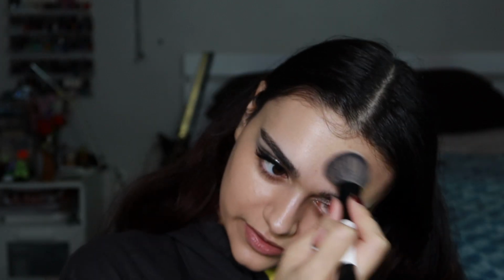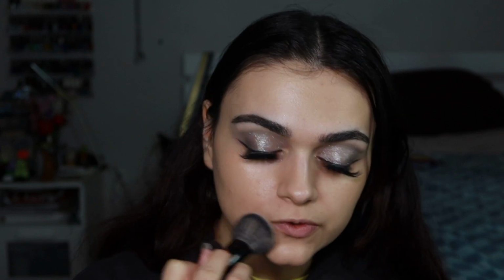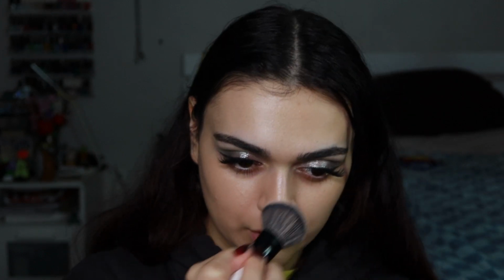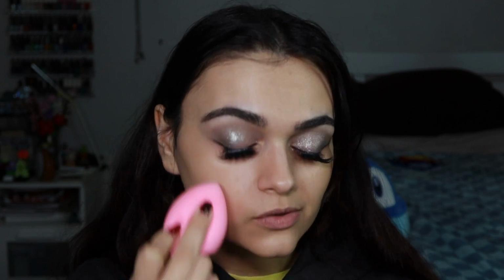I like applying a thinner layer and building from there, because it can look a little cakey on my smile lines if I go too crazy too quickly. So I like to go in light, especially around this area, where you crease basically. I'm also gonna take my sponge and go over top of everything so we don't have any patchiness or anything. And I love that it still looks like skin.